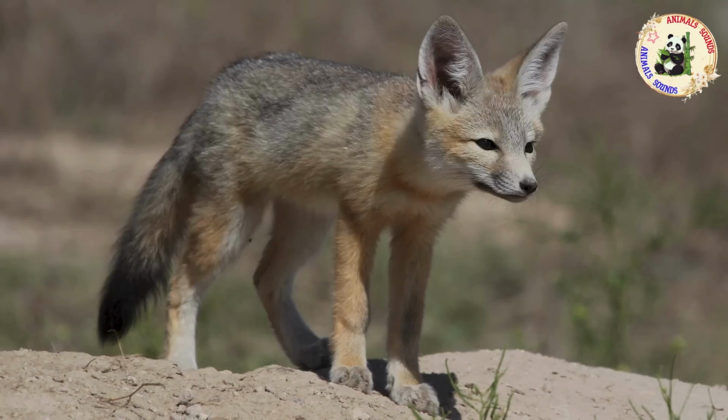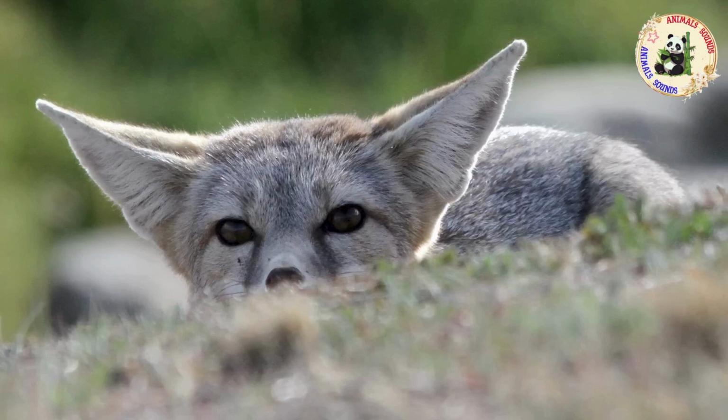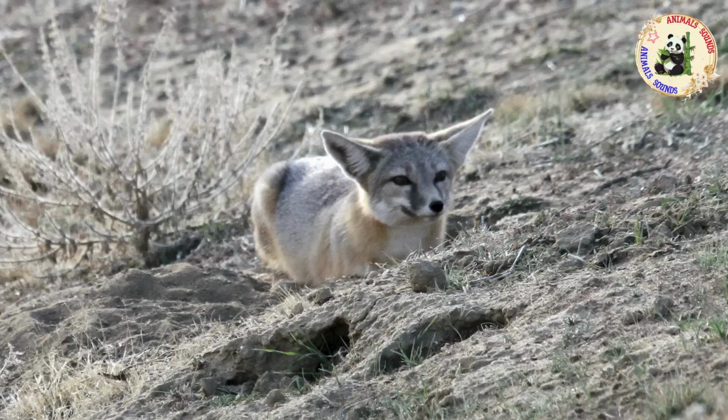Aside from the nominate subspecies, the San Joaquin kit fox is the only known subspecies and is currently listed as endangered due to habitat loss and predation from larger canids such as the coyote.